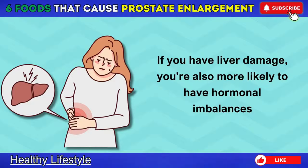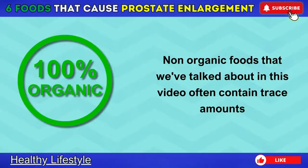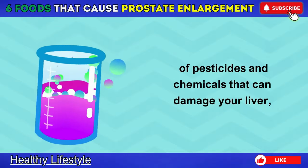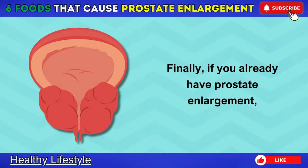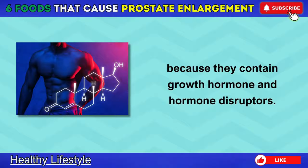If you have liver damage, you're also more likely to have hormonal imbalances because your liver helps to filter out the excess hormones. Non-organic foods that we've talked about in this video often contain trace amounts of pesticides and chemicals that can damage your liver, resulting in hormone imbalance and potential prostate enlargement. Finally, if you already have prostate enlargement, dairy foods and processed meats may be making it worse, because they contain growth hormone and hormone disruptors.